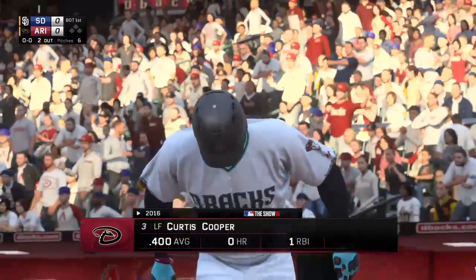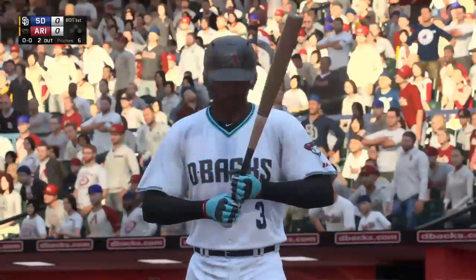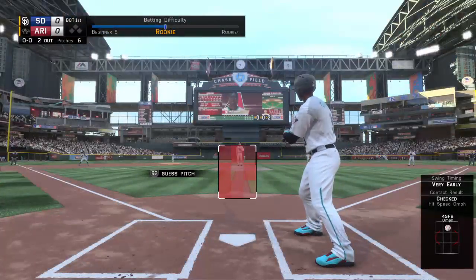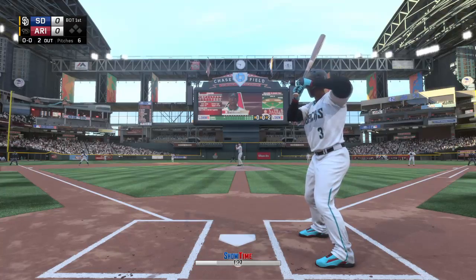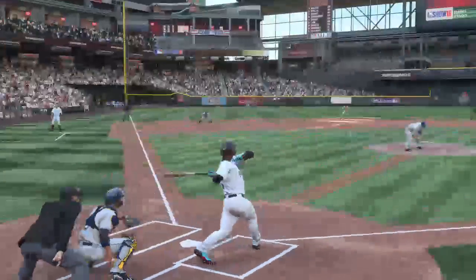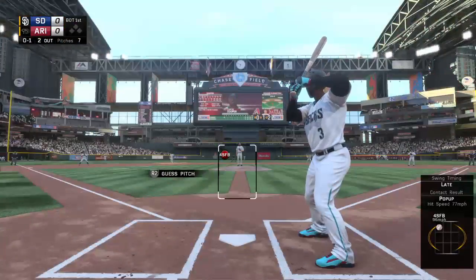Curtis Cooper will stand in. He drove in one of the 2 runs in yesterday's ball game. Into the windup and the pitch. Behind on that one, now behind in the count, 0-1.